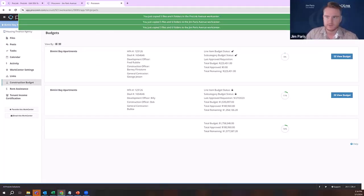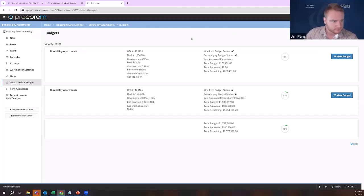So I'm going to go into another deal that I have this all set up in. So I have my construction budget tab, right? And that's going to take me to this screen. And this is called Budget Pro. And Budget Pro is really a way in Procorem for developers to create budgets, construction budgets, and have you approve them as the agency. And whenever they need a requisition or a draw, they'll request that through here as well. So it's a more streamlined and collaborative way to set up that construction budget and those construction draws through an app rather than through SmartDox.